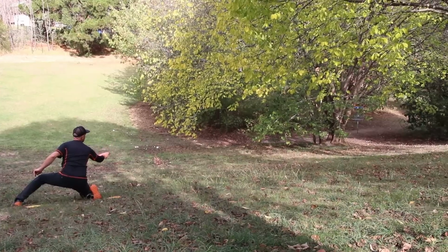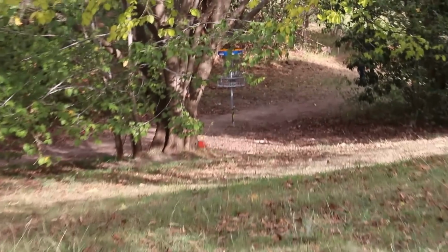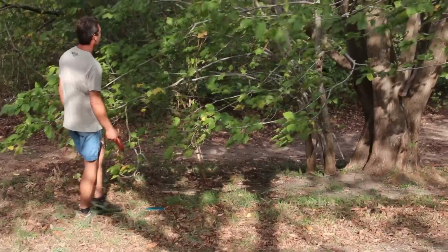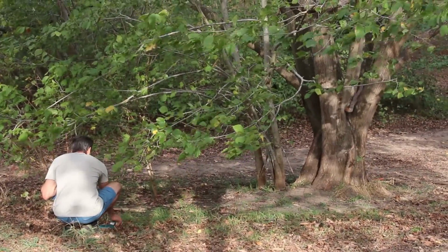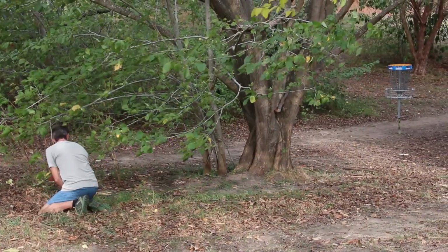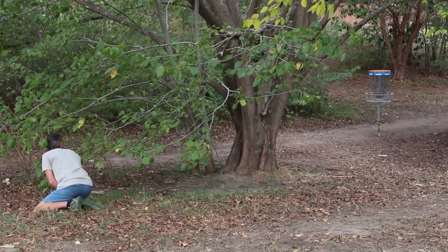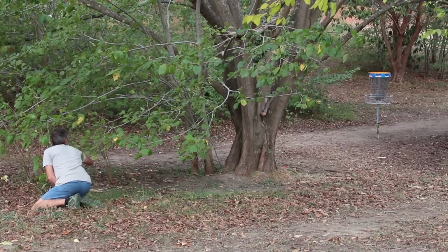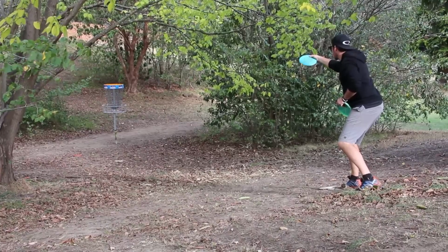I reckon Finn's looking for a chance here. He's trying to find a window. Oh, it just catches the edge of that last tree. He was looking for it for sure. Feasey just saying he thinks he's snookered. Just skip it up to the basket. Yeah, it's unfortunate. It was a great drive, but there's that one last tree you've got to beat.